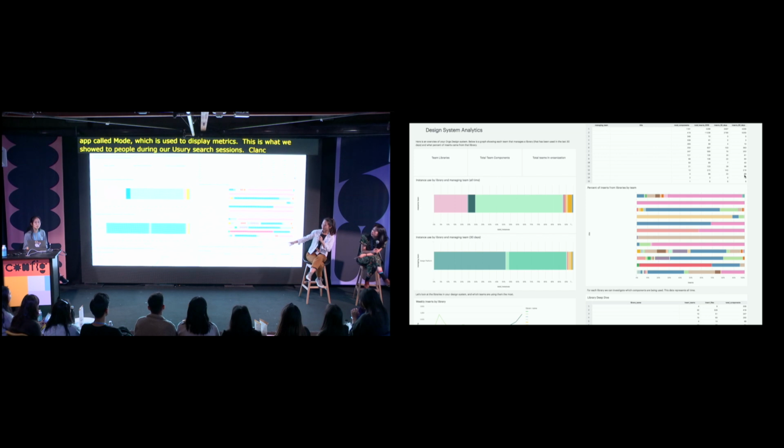And what you don't see is that the metric system that creates these metrics at this point was a mess. It was not reactive. It took almost 7 to 8 hours to run. It was super slow, super clunky, super jank. Before every single user research session, the night before, we would run the code specifically for the people inside that session. So Clancy could show them out-of-date, possibly wrong data during the research sessions. But it worked.